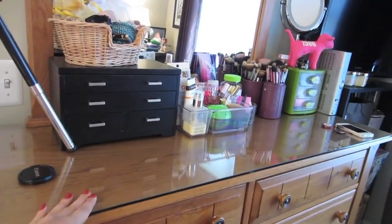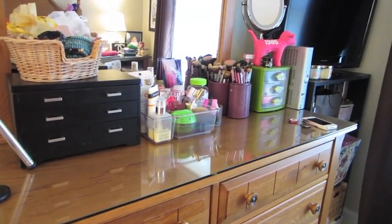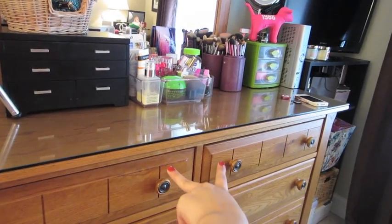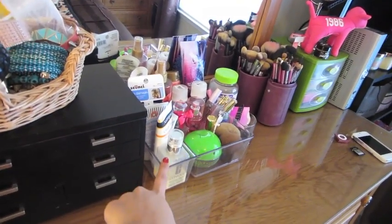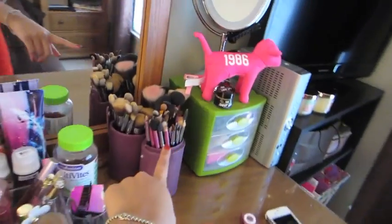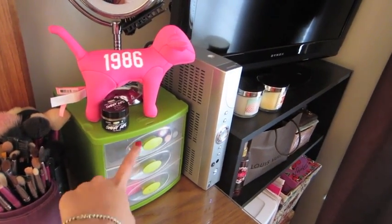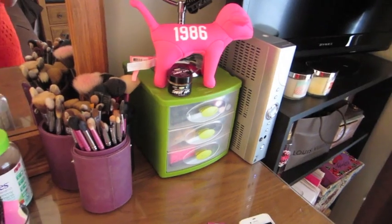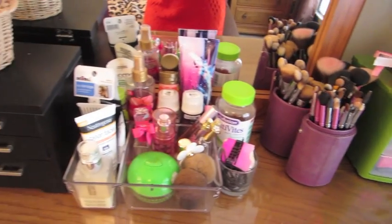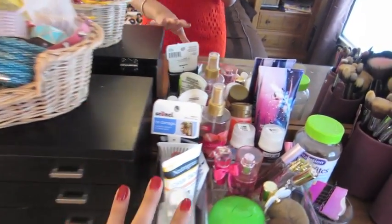Like I mentioned in the intro of my video, this is a dresser. It does have a glass top, which is great because it's easy for me to clean off if I spill something, and I basically make use of these top two drawers to store my makeup inside. I also have little bins like this to store products in, as well as brush holders, and then this little guy, which many people actually use to store their products in, which is from Target. So I'll go ahead and show you guys what I have on top of my dresser before I go into the actual drawers. So this is just jewelry, nothing too exciting.